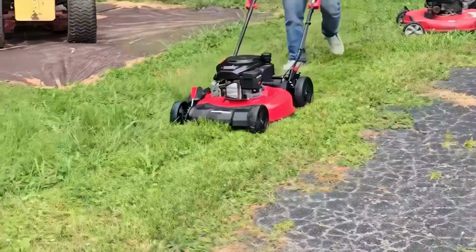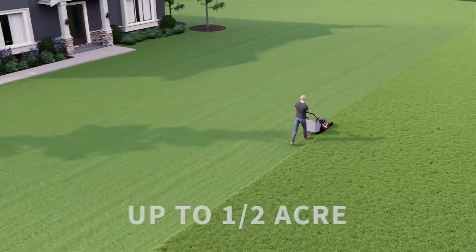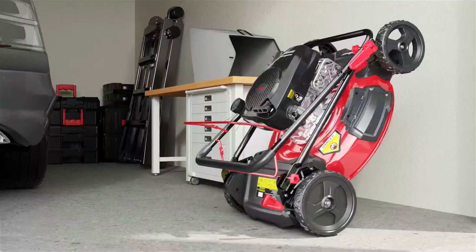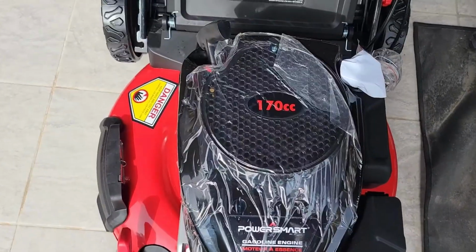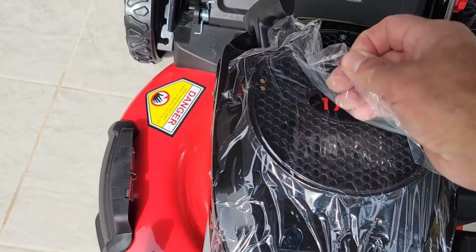The 21-inch cutting width felt like the sweet spot. It was wide enough to cut down on mowing time, but not so large that it felt clunky or hard to turn. I also appreciated the 3-in-1 discharge options.